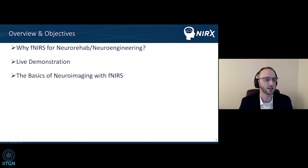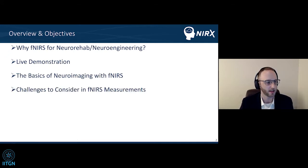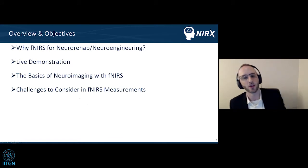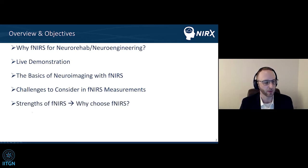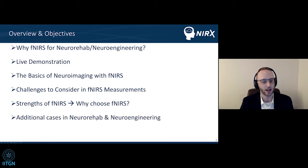We will then get into the basics of neuroimaging with fNIRS. So you'll get to understand more in that section, as well as the challenges to consider. This is really critical, as I'm sure you all know, when using any sort of novel technology for your lab and your research, to understand the challenges that you might encounter, and very often will encounter, and how to address those. Now, there are strengths, of course, in fNIRS, and we want to get into that a little bit later, as well as some additional cases that we didn't quite fit at the top of the presentation. We'll have some time for questions as well, I understand.